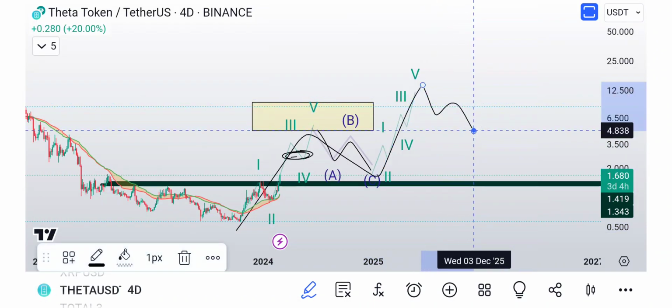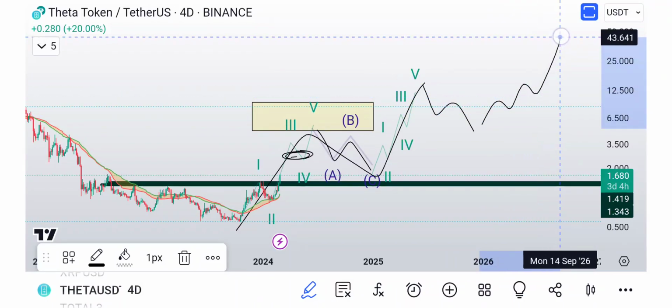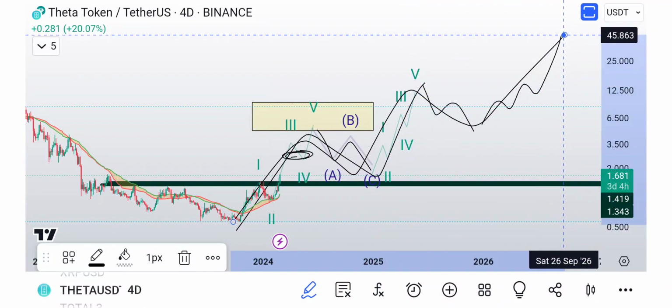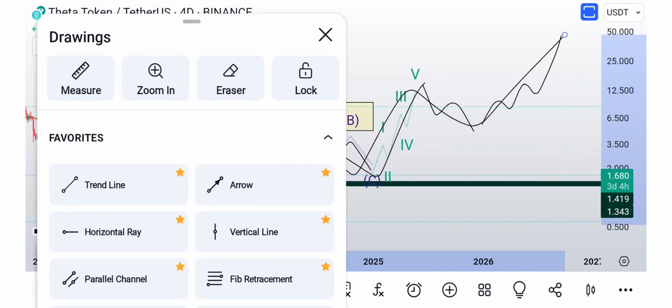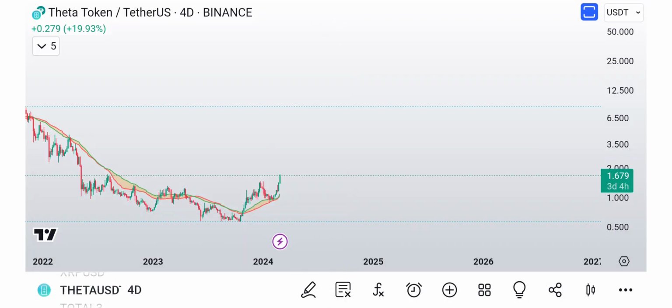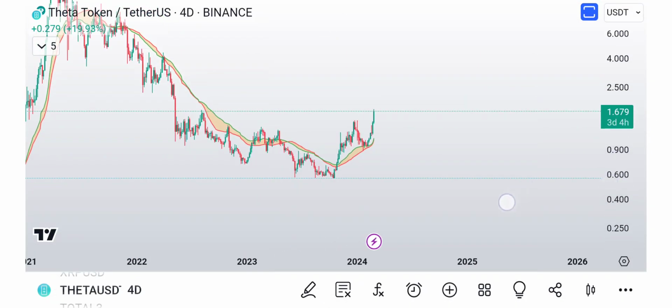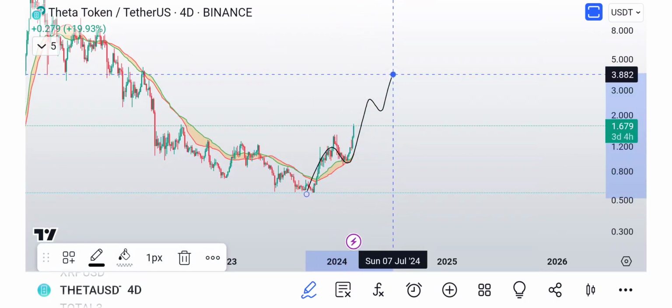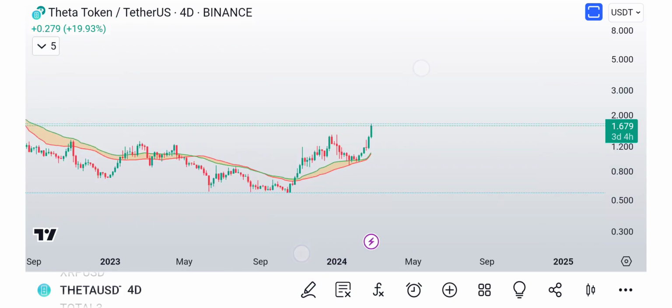So you get another ABC, 1, 2, 3, 4, 5, right? And then what does that become? That becomes a 1, 2, 3, 4, 5. It just becomes a bigger wave, right? So basically that's it. So what am I saying here? Well, we can get a traditional 1, 2, 3, 4, 5. Or if you want to go and suffer a bit, then what do you want?